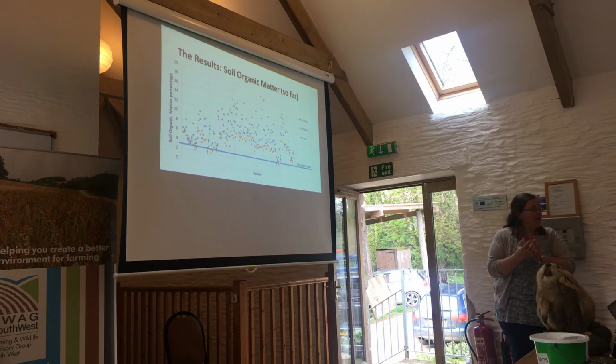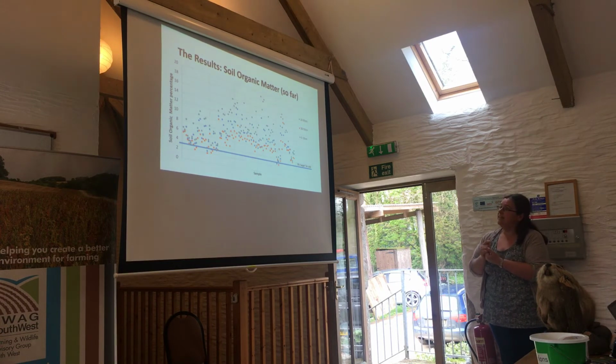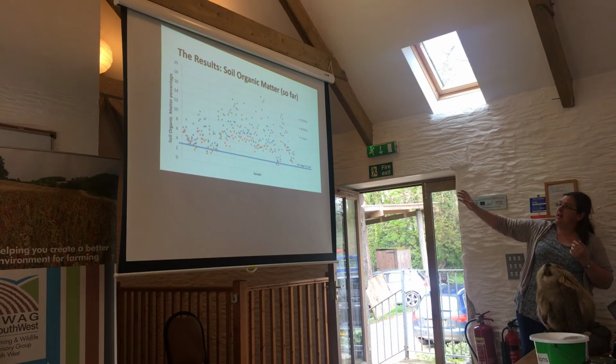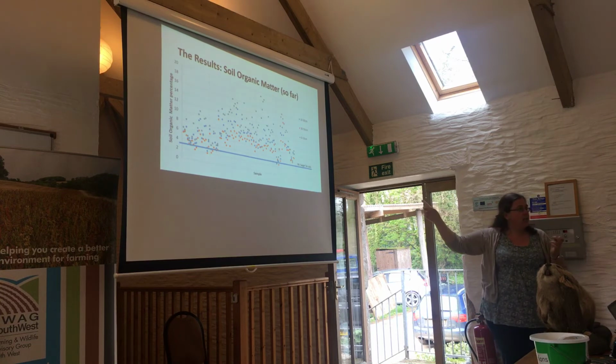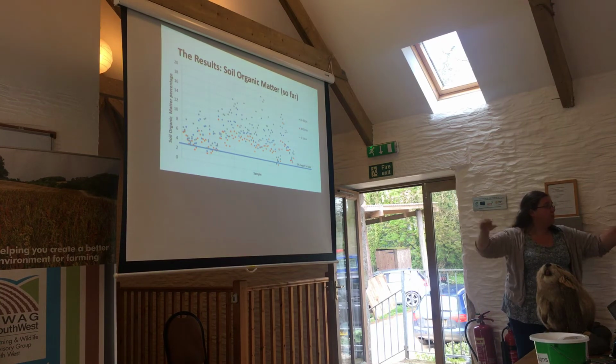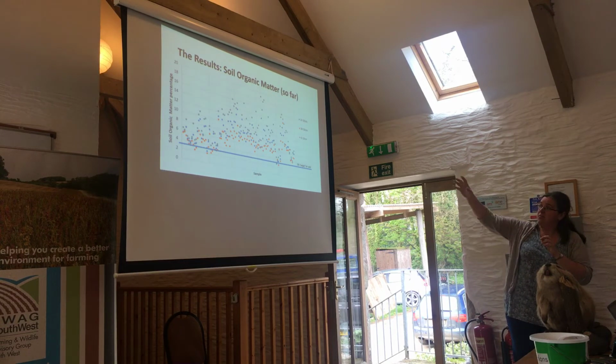So far, we haven't got all the results back in from year 1 yet, but this just shows the soil organic matter percentage of some of our farms. That blue line there is the 3% target that the government set in terms of where our soil should be in terms of their organic matter. So you can see from there, most of ours are above that.